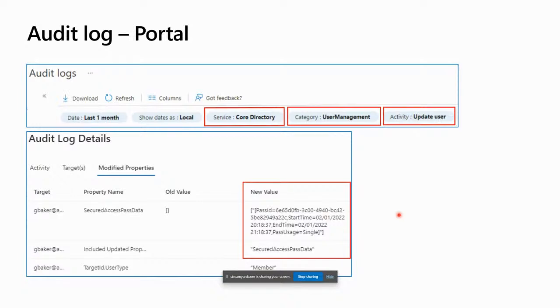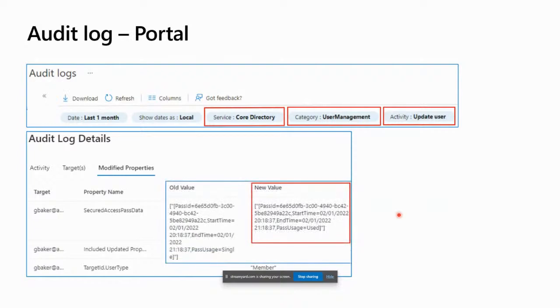Using this unique identifier, we can follow how this TAP was used, right? We can query sign-in logs. We can query audit logs for what was achieved with the help of this TAP. So when the TAP was used, it was one-time use, right? We have this information populated in the old value and new value, which says pass usage equals used. Done. We're out of the scope of the broken TAP.